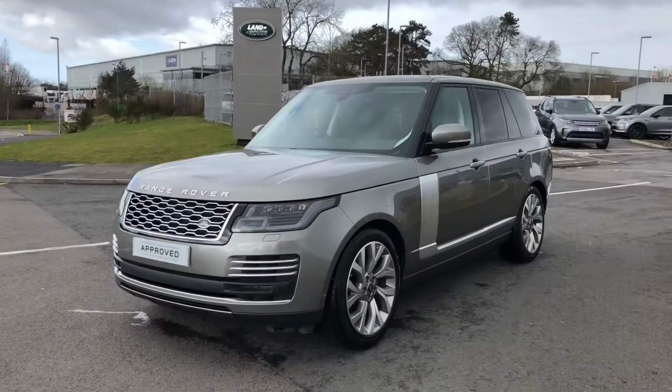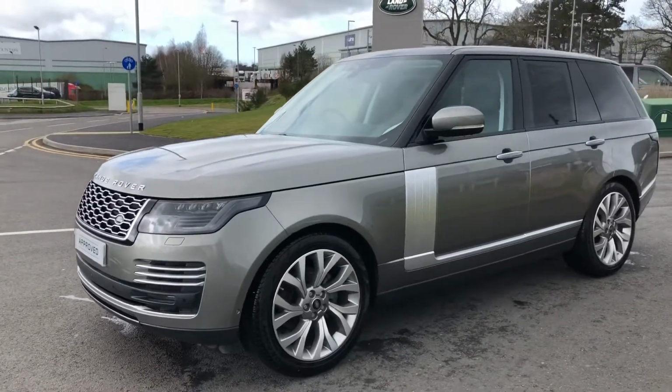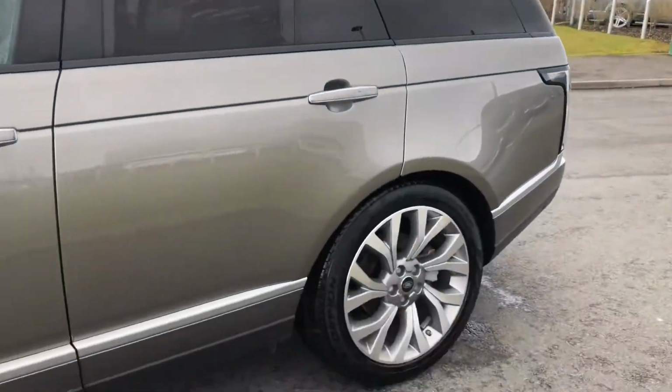Hello, welcome to Stafford Land Rover, and today I'm going to show you around this Range Rover Autobiography 3 litre diesel. This car next needs a service in September 2021.